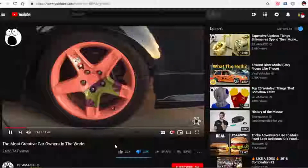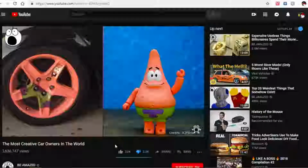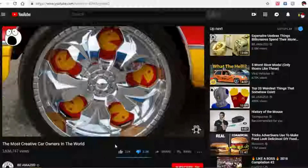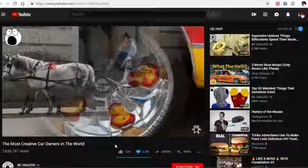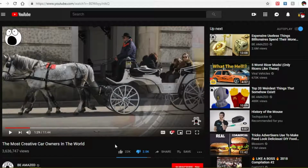Chose to recreate Bob's best animated friend Patrick on their wheels. Look how similar it came out. Genius! And if you don't get excited when you see a car wheel illustrated with Pac-Man, you have no inner child. Or it just means you're a car guy who understands what rice and nice is.